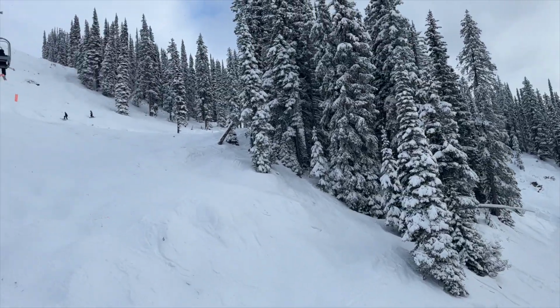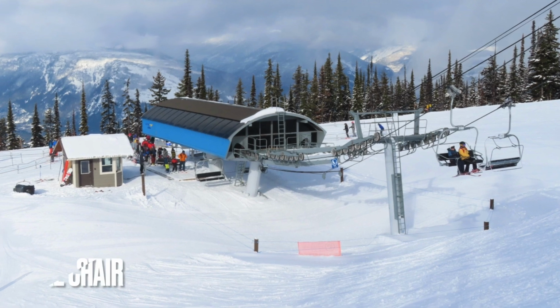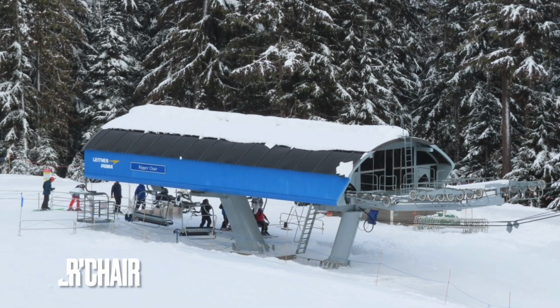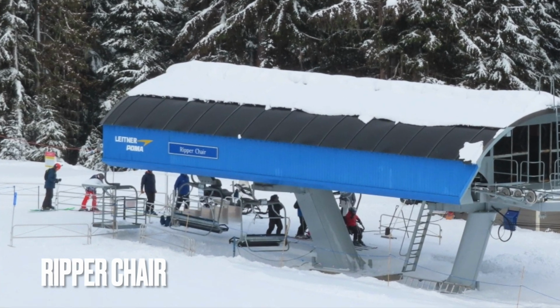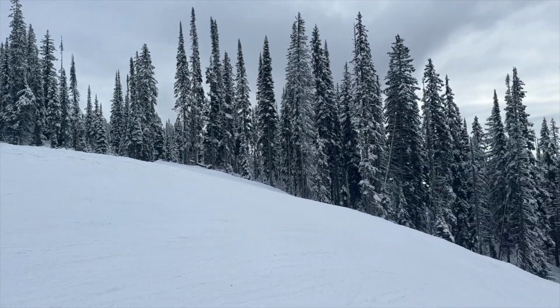So get this, there's 5 main lifts, 3 that are the key ones. The Revelation Gondola gets you from the bottom to the mid-mountain, the Stoke Chair that gets you to the top of the mountain and the more challenging and freeride terrain, and the Ripper Chair that gets you into the glades and the groomer terrain, which is great for intermediates racing around groomers that really aren't that busy, because most people come here for the steep and deep.